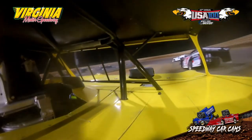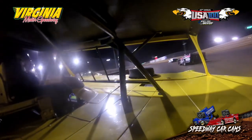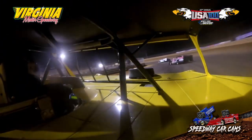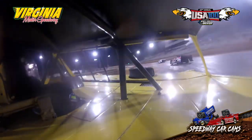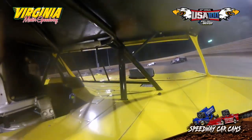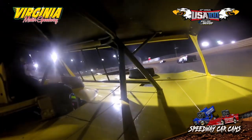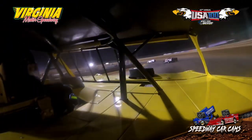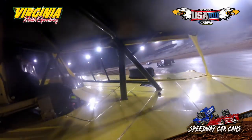Mitchell with a good start that time from the outside. And now Dale McDowell slides high. Tyler Bear will work underneath Brandon Overton right on the deck of Dale McDowell. Overton works to the outside. It looks like Kenny Moreland's making the outside work for him in 24 as well. 3 wide down the front stretch. Michael Page got bumped down to the inside. Wow, 3 wide and 2 rows back. Moreland sideways, bounces the back end off the wall. Keeps her gassed up down the back straightaway.